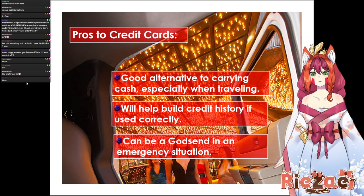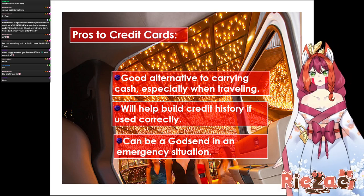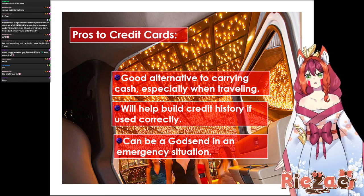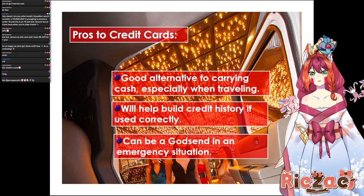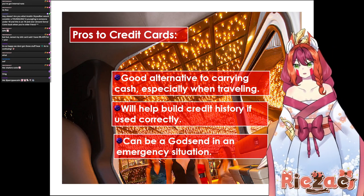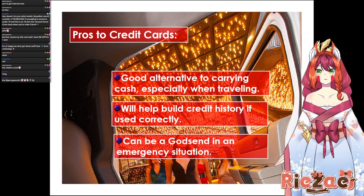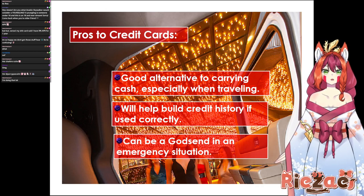There are some pros to credit cards. When you're traveling, they're pretty nice, especially if you know you have the cash in hand, but you're worried about losing your debit card, dealing with traveler's checks, or having to do a currency exchange. You can use your credit card. They can help build your credit history if used correctly. And if you're going to lose everything or something terrible absolutely happens, they can be a godsend.